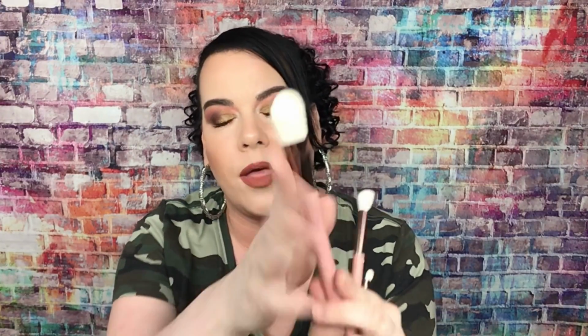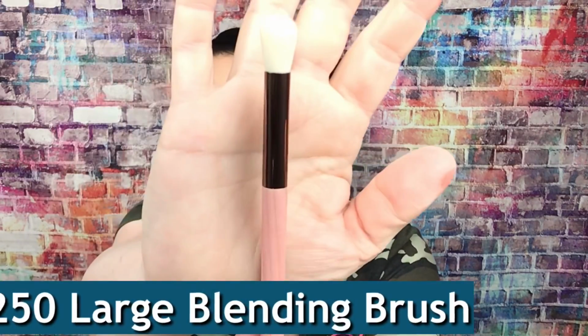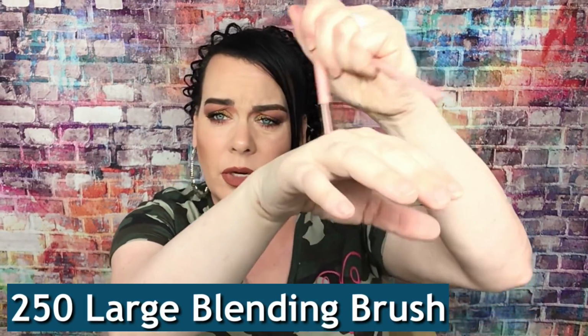All right, so that is pretty cool. I typically like to wash these first before I use them. All right, so here, I don't know if you guys can see, they're shedding a little bit here, which is fine. Once you wash them, a lot of times it doesn't shed anymore. So this is the blending brush right here, and this actually feels really good. So I'm definitely excited to use that.